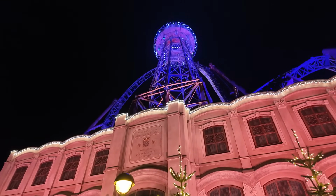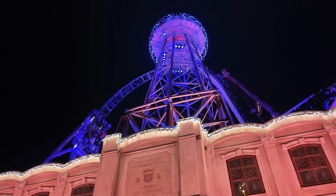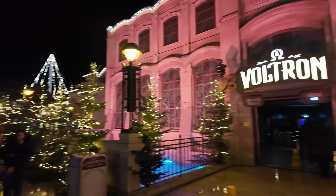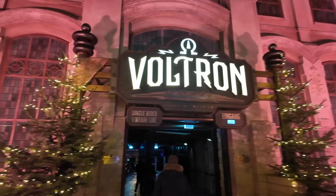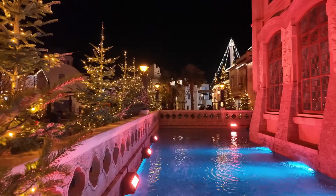I tell you what though, this just looks the part, doesn't it? In fact, you've got the lights on the train as well. Beautiful. All the signs and everything. Oh, this Christmas overlay is so nice. Let's go. Night ride. Voltron Nevera, here in Europa Park. New for 2024.